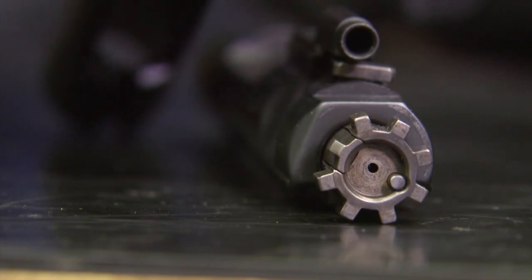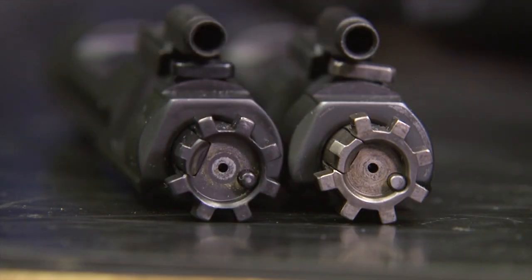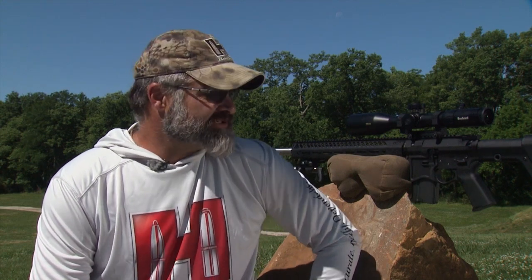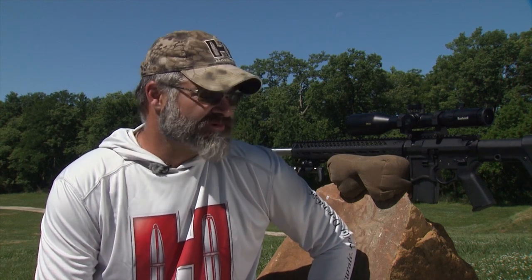There are some key similarities to the 6.5 Grendel. Most notable is the bolt face, seen here next to a standard 5.56 bolt. And that means parts are available. Alexander Arms has pioneered Grendel in ARs for a long time, so they'll be a good source for those parts. LaRue's got Grendel stuff on his website. I found quite a few places that sell magazines for these guns already. Bolt heads are available. Really, the only difference is the bolt head, the barrel, and the magazine.